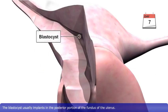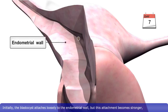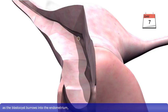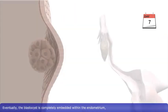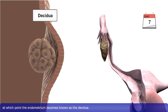The blastocyst usually implants in the posterior portion of the fundus of the uterus. Initially, the blastocyst attaches loosely to the endometrial wall, but this attachment becomes stronger as the blastocyst burrows into the endometrium, and the endometrium becomes increasingly vascularized. Eventually, the blastocyst is completely embedded within the endometrium, at which point the endometrium becomes known as the decidua.